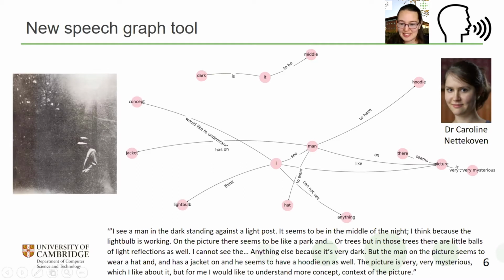So, for example, this is a speech excerpt from a patient with psychosis describing this image here. And so we're trying to map out the semantic content of this speech using a network approach. And this work's being led by Dr. Caroline Netterkoven, who's a postdoc working with me on this.